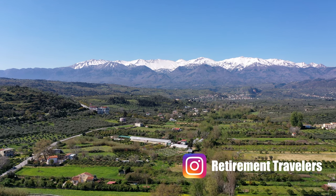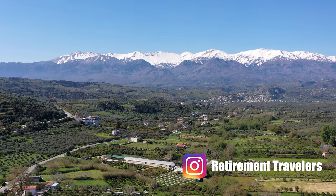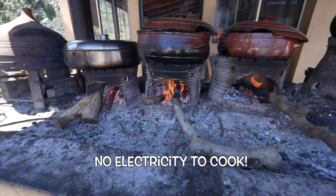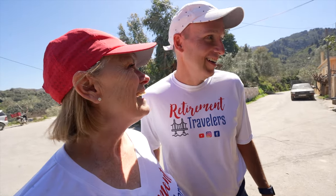No one told us it looked like this. This place is incredible. I thought we were in Switzerland. Vineyards, olive trees, snow-capped mountains. The inner part of Crete is incredible. All we know about this place is that it is special, and they do not use electricity. It's wood-fired stoves outside. It smells good, and I'm starving. I am too. Let's go get a table.